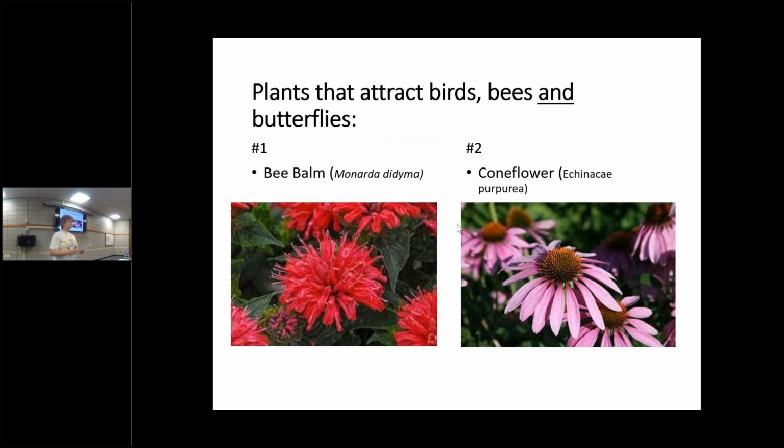Is horse mint and bee balm the same? I don't know. Does anybody know that? Did you say horse? Horse mint? I don't know. Horse mint. I can try to look that up. I'll get my phone out here afterward. Oh, Suzanne's looking? Okay.